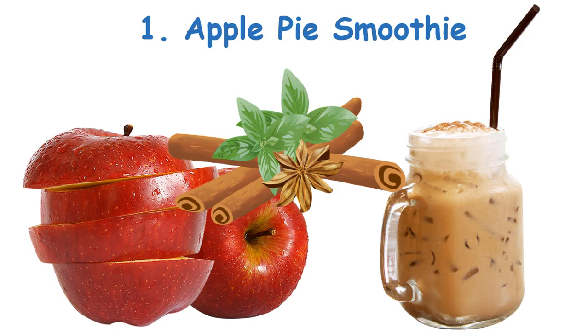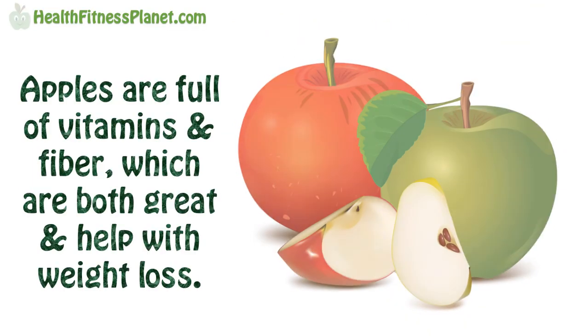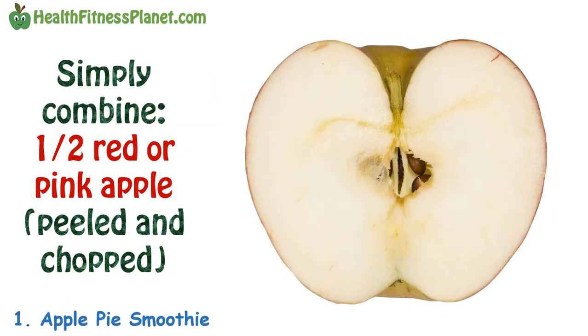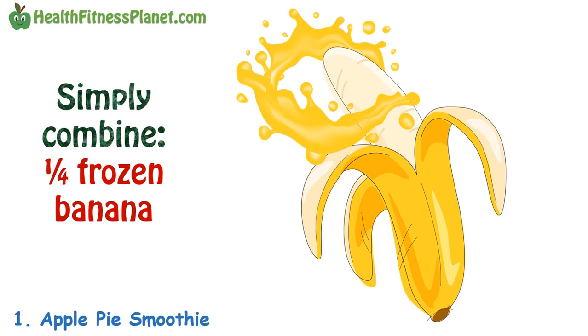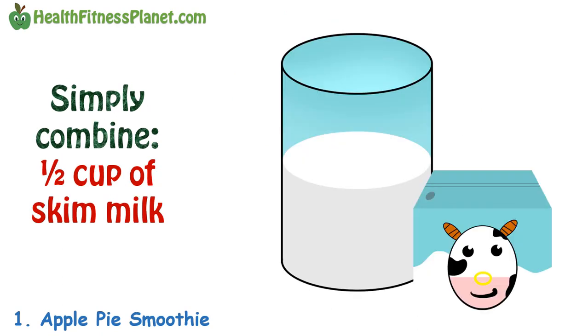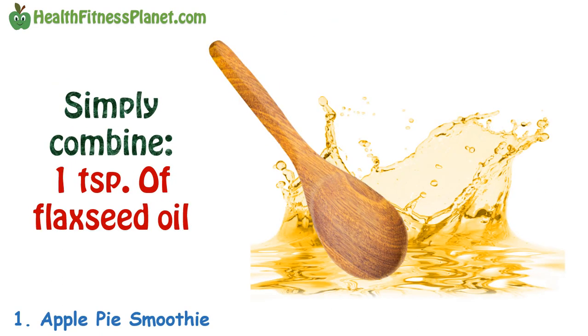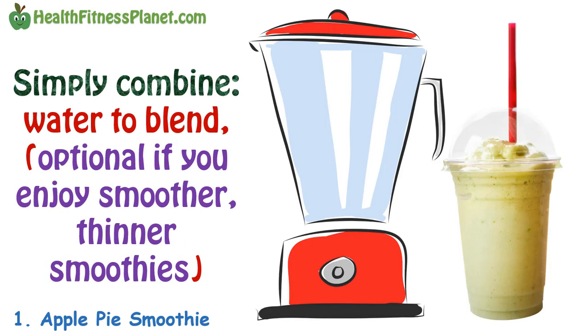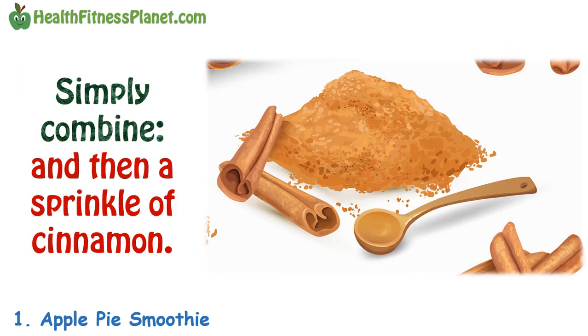1. Apple Pie Smoothie. Apples are full of vitamins and fiber, which are both great and help with weight loss. Simply combine 1/2 red or pink apple, peeled and chopped, 1/4 frozen banana, 1/2 cup of skim milk, 1 teaspoon of flaxseed oil, 1 scoop of vanilla-based protein powder, water to blend, optional if you enjoy smoother, thinner smoothies, and then a sprinkle of cinnamon.